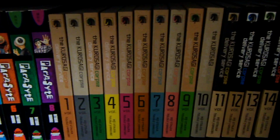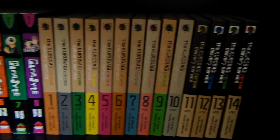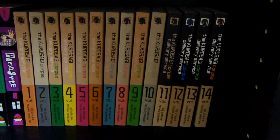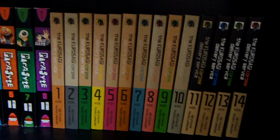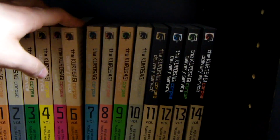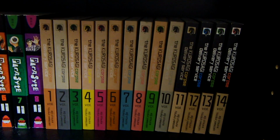And then next to that I have the Kurosagi Corpse Delivery Service, Volumes 1 to 14. Again, this was discontinued by Dark Horse, and I got the news that they're going to continue the series, but only in omnibus form, so that's really going to hurt me considering I enjoy the single volumes. But who knows, maybe I'll sell this off and try to get the omnibuses if I can, but I believe they're also out of print, so thanks Dark Horse again for screwing us all over.